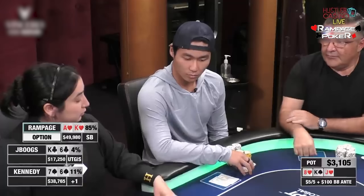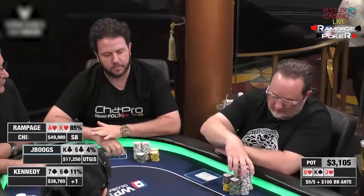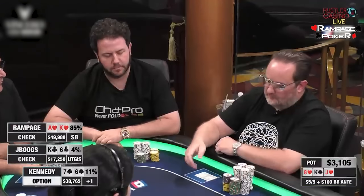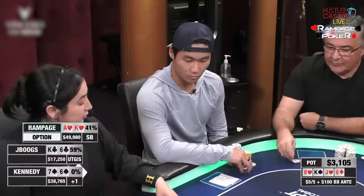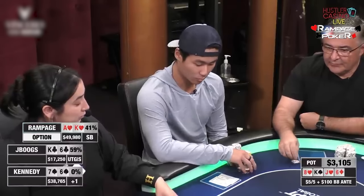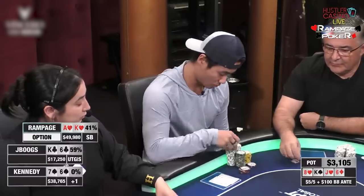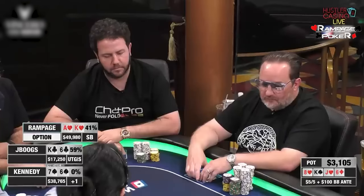With the entire board locked up, essentially, I decided on a check. Given him out of position, trying to give my opponent some rope, but sadly, action checks around. Going to a turn which comes the six of diamonds, and I see this card as a complete brick. And given the passive action here from my opponents, I want to at least build some sort of a pot. I decide to bet out $1,600. It's about half the size of the pot.